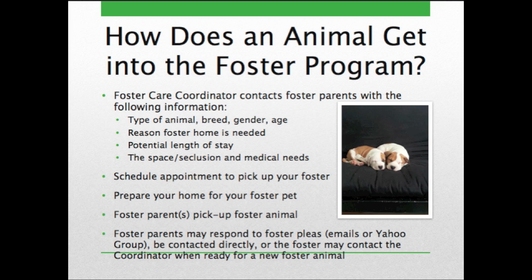That's probably the most common thing, is that once you're an active foster parent, you'll be on the email list. And what happens is periodically I'll send out emails. It may be about specific animals, or it may be about a general issue such as our isolation area for cats and kittens is full and we really need help with people who can take cats or kittens with colds. We also have a Yahoo group that we have started recently for people who want to know a little bit more regularly what our foster needs are.